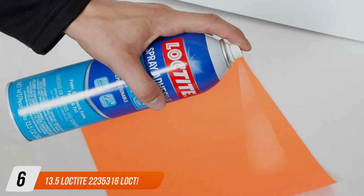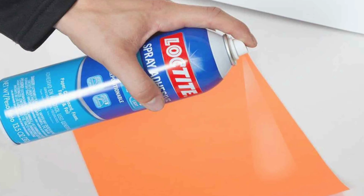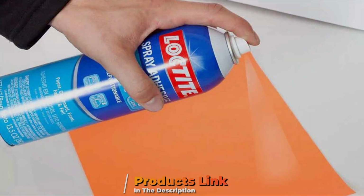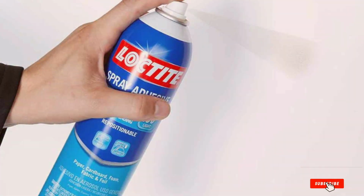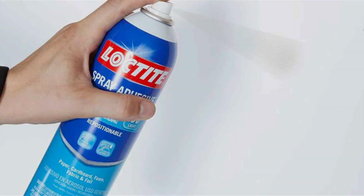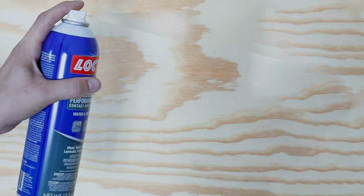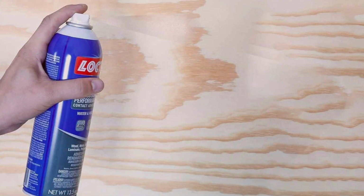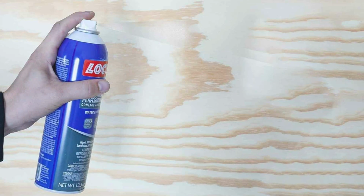Number 6. Loctite 2235316 General Performance Spray Adhesive. The Loctite 2235316 General Performance Spray Adhesive stands as a beacon of reliability and efficiency in the vast sea of automotive repair products. Its design is both intuitive and user-friendly, making it accessible to professionals and DIY enthusiasts alike.